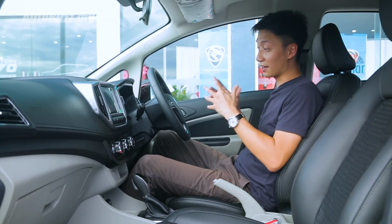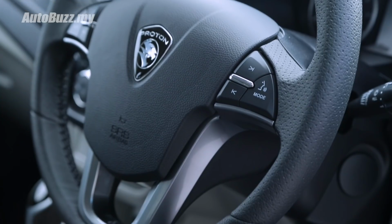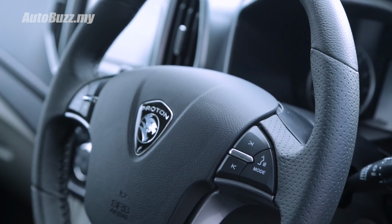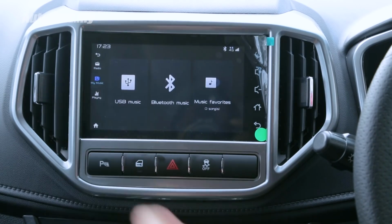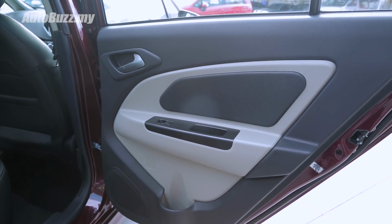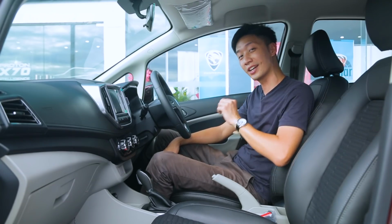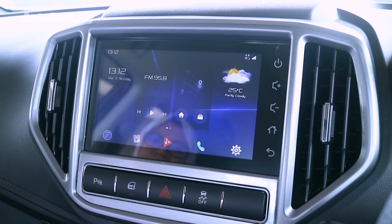Inside, the executive and premium models come with a multi-function steering wheel, although with the premium, it gets an extra touch with leather upholstery. Only in the executive and premium models do you get this 7-inch touchscreen infotainment display linked to 4 speakers and smartphone connectivity, while in the premium model, you get that bit of extra treatment with the GK UI system found in the X70.